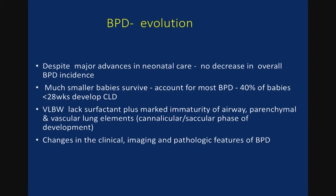So what happened to the evolution of classic BPD? Unfortunately, despite major advances in neonatal care, some of which Dr. Sunshine has told you about, it was surprising that there was not really a decrease in the overall incidence of BPD. What we did see was that much smaller babies were surviving, and they now account for most of what we see of chronic lung disease or BPD in infants. In fact, 40% of babies less than 28 weeks gestation develop chronic lung changes.